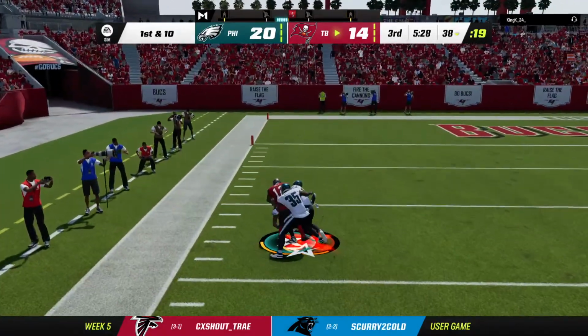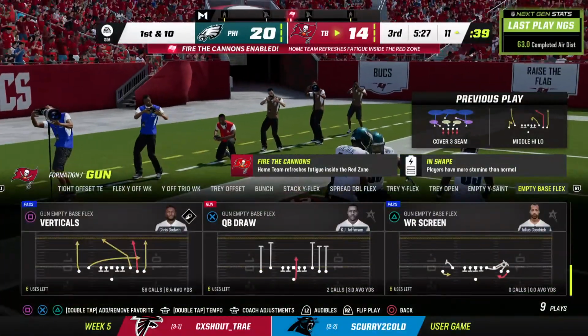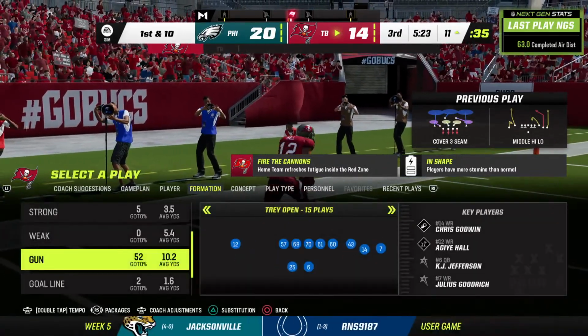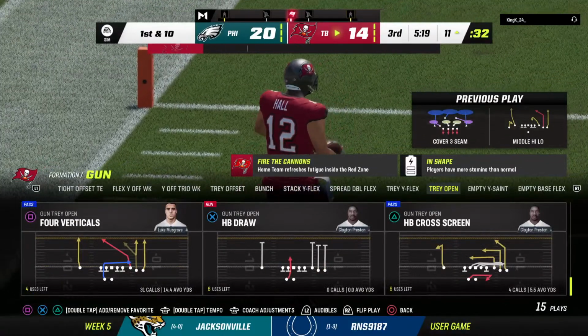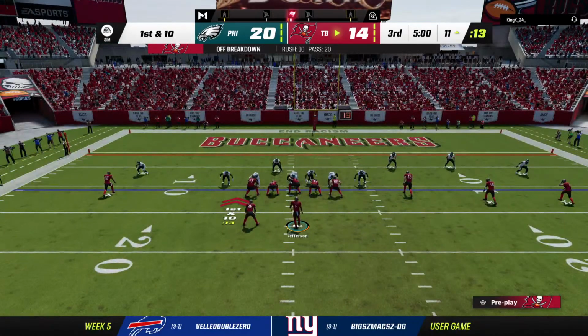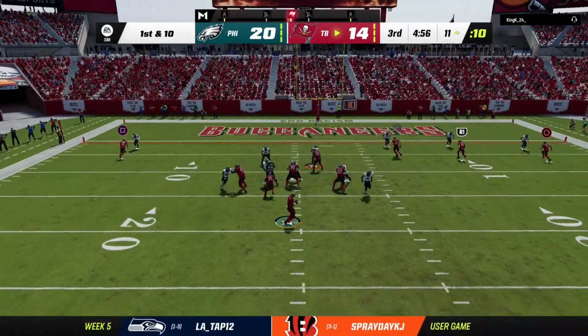And this is caught inside the 15. And he's going to be marked out just outside the 10. In today's NFL, we talk about quarterbacks and their speed and accuracy, but there's still something about a guy slinging one downfield. A real field flipper there as all of a sudden they've got a first down in the red zone. Back to throw.